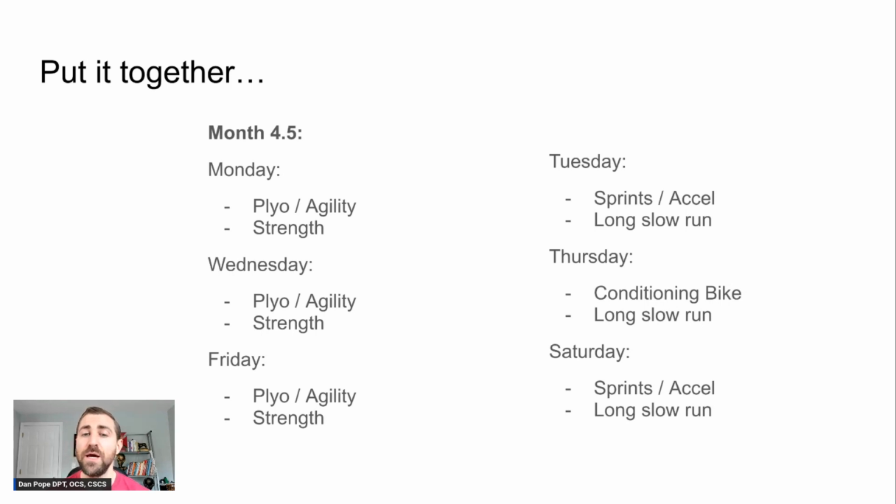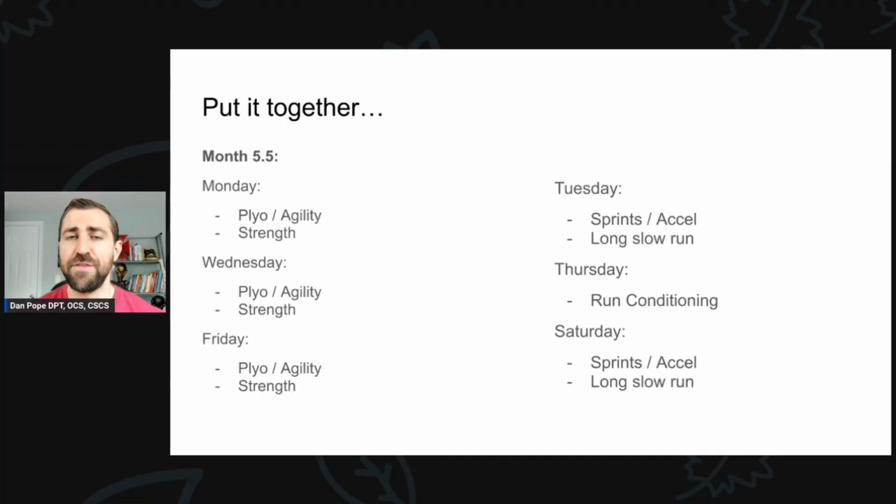On Thursday, I'm doing some conditioning on the bike, right? So we're kind of bridging that gap between cycling and running. We can't do all running all at once, so we're doing a little cycling and running combined. And then on Saturday, we do sprints and acceleration and our long, slow run again, right? So you can see how we're slowly leaking in some higher speed runs and we're slowly leaking out some of the bike conditioning.